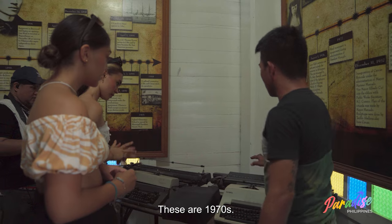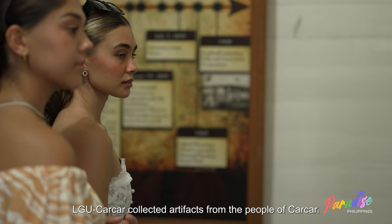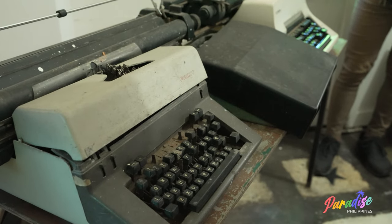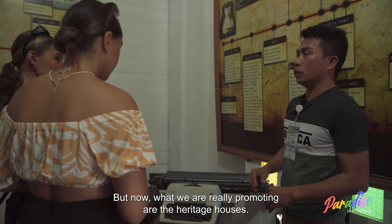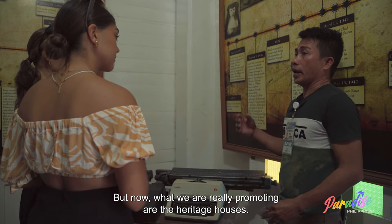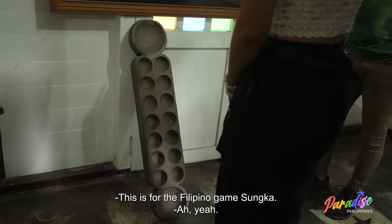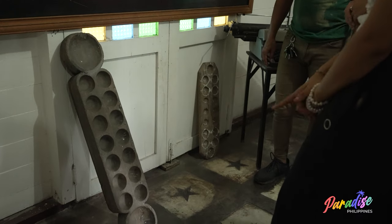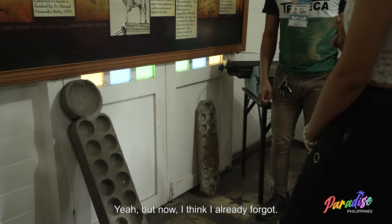This is 1970s. Before ni siya gihimo museum, ang LGU Carcar nag-collect og mga artifacts from sa tanang taga Carcar. Pero ang karon among gi-promote gyud sa diri sa Carcar ang heritage houses for sungka. Yeah. Oh, I used to play this. Seven stone, eight hole. I used to play that. Pero mo rin nalimot na ko.